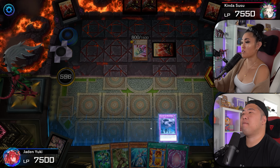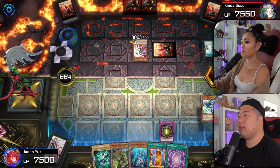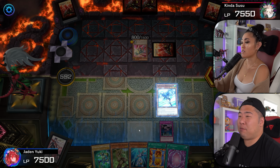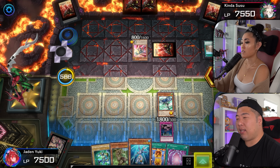Before you pass, we're going to go. Oh my god. Oh my gosh. Yeah. So I don't draw into the thing that I want, so I can draw something else. I mean, she still deck thins by one here, which is really nice. And she has a monster on the board. So theoretically, she could clear me.